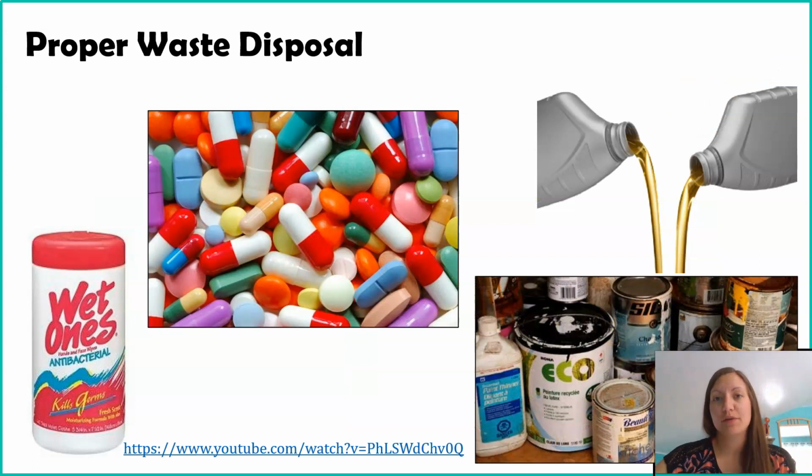Another way that we can contribute or not contribute to point source pollution is thinking about where we're putting things we need to get rid of, and I really want to emphasize just proper waste disposal. The problem at wastewater treatment plants is they're expecting pee, poop, and toilet paper, right? And I should say soaps as well. The processes at a wastewater treatment plant are optimized for those things because that's what's going to come down your toilet. That's what's going to come out of your shower. That's what's going to come out of your dishwasher.